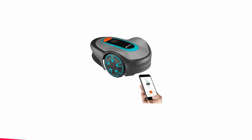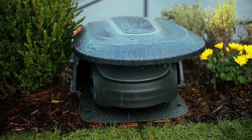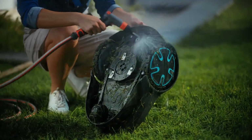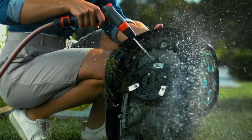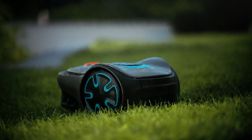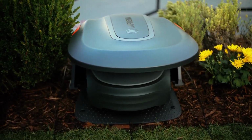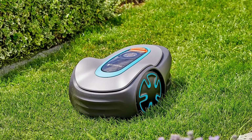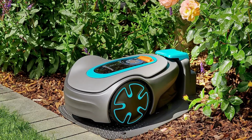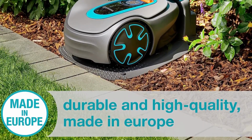Number 7 in my list is Gardena 15201-41 Robotic Lawn Mower. The Gardena Minimo is a small robot lawn mower perfect for tiny yards and limited budgets. This 13.4-pound robot has a single disc cutting system with 3 pivoting blades, capable of cutting 2,700 square feet of grass on a single charge lasting an hour. It can handle shallow slopes up to 14 degrees, 25% incline, which might be less than our top pick, but it still does a good job for smaller yards.